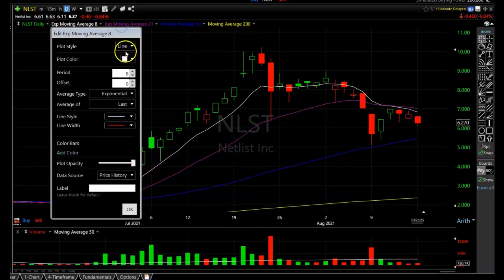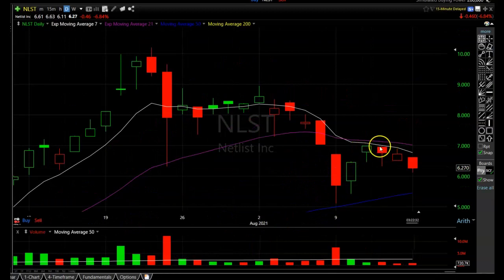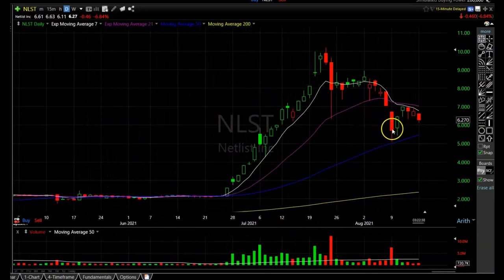Let me edit this moving average and see if it's following the 7. Yeah, it looks like it's following the 7 more than it is the 8. So you just need to make that little adjustment on your chart. Just find the one that it is following on that specific time frame. But this is kind of what I expected, a move up into that average and then kind of a rollover.